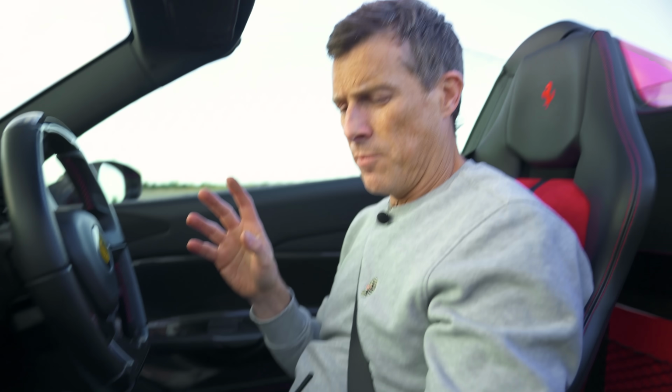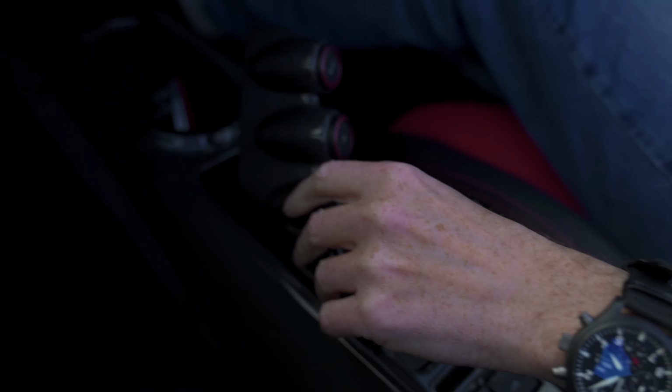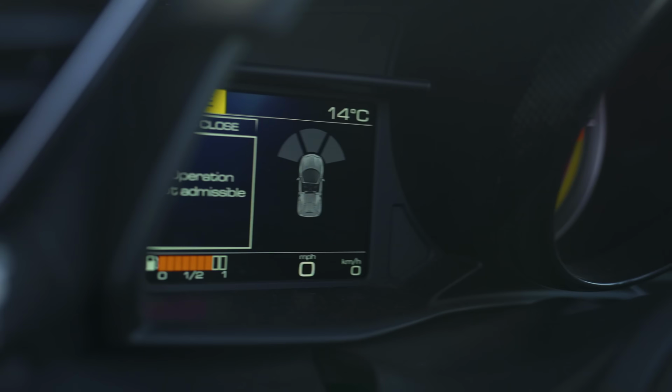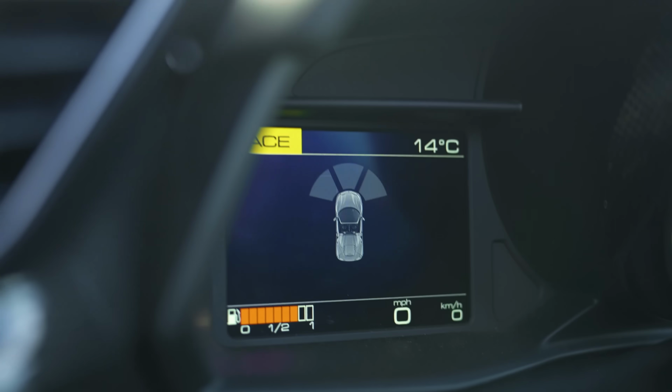Five minutes later. We've had a bit of a play around with this car and something odd is happening. So the button isn't really sticking, so it is clicking when I press it. But I'm going to engage it now, watch this. So left foot on the brake really hard, press launch. Operation not admissible. It's not allowing it, but watch this.